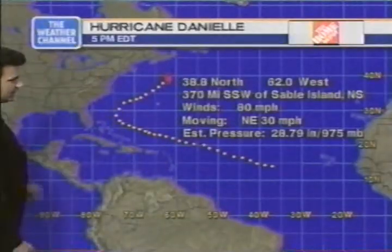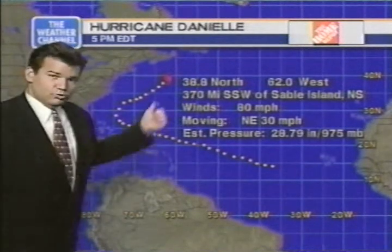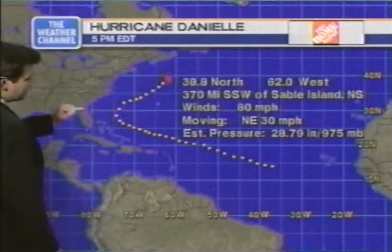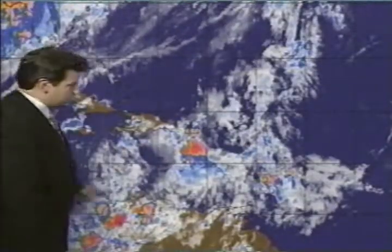Something getting away from us here is 375 miles to the southwest of Sable Island. That is moving on, moving to the northeast around 30. Really expected to continue to accelerate. Winds down to 80 miles per hour. As this thing moves on, it can continue to fall apart in much, much cooler water.